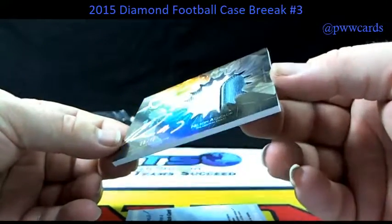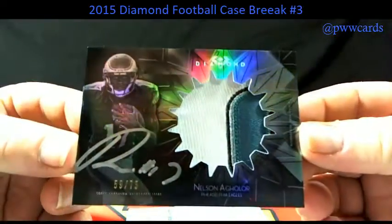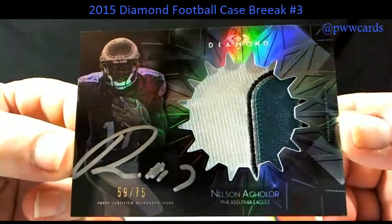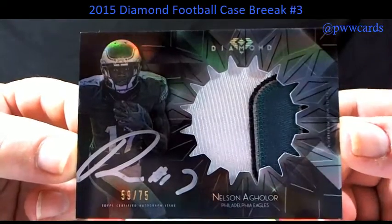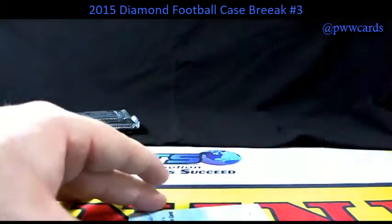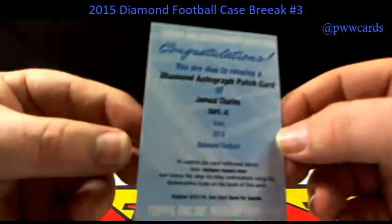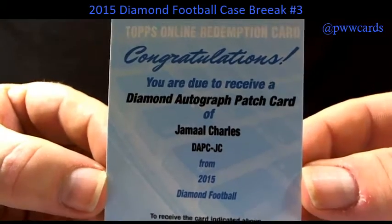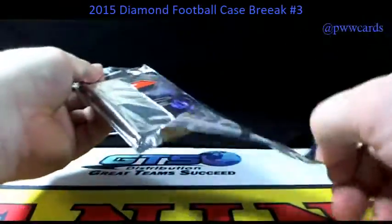And for the Eagles, 59 of 75, Nelson Aguilar. Nice patch. Eagles. And the redemption is going to be diamond autograph patch card, Jamal Charles. All right, halfway through, pack number four coming at you.